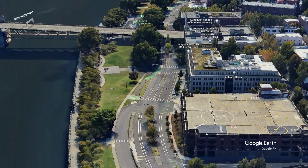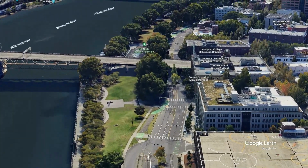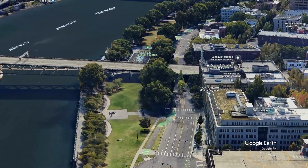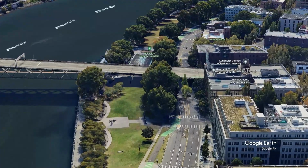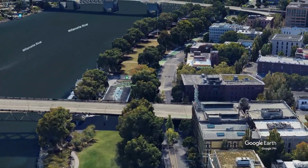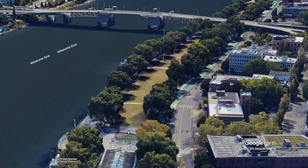If you go there during the weekends, you can also check out the Portland Saturday Market, an outdoor arts and crafts market that's open from March through December 24th. Take your time to enjoy the views of the city skyline and the iconic bridges that connect Portland's east and west sides.